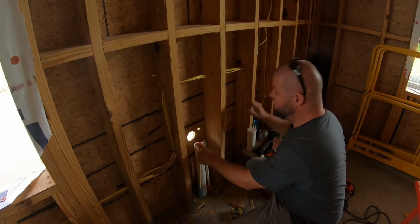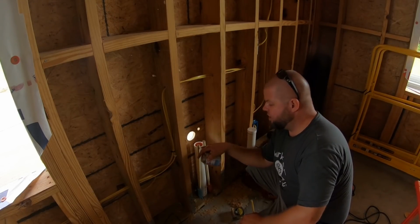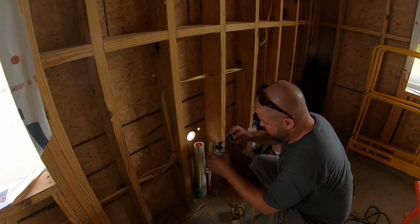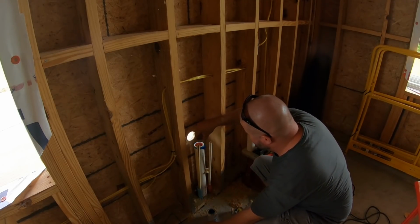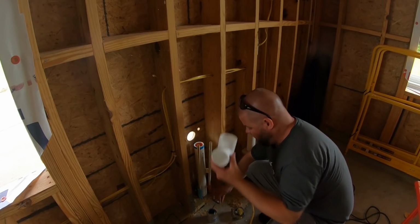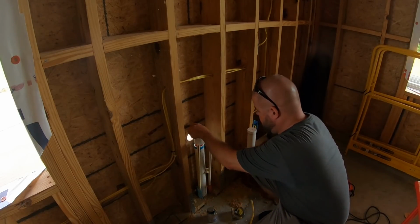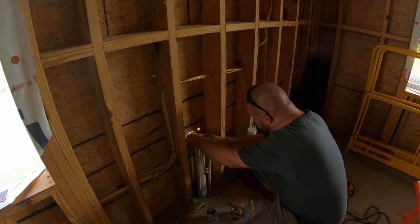Now, as far as for the CPVC, this stuff is not rated for it. I have another glue that is CPVC rated, so we'll be using two different types of glue here. Now, I always find it best to apply your glue to both surfaces, and you've got to work kind of quick with this stuff. So I'll apply it to my 90 here as well as to that pipe. I like to put it on and give it about a quarter of a turn.